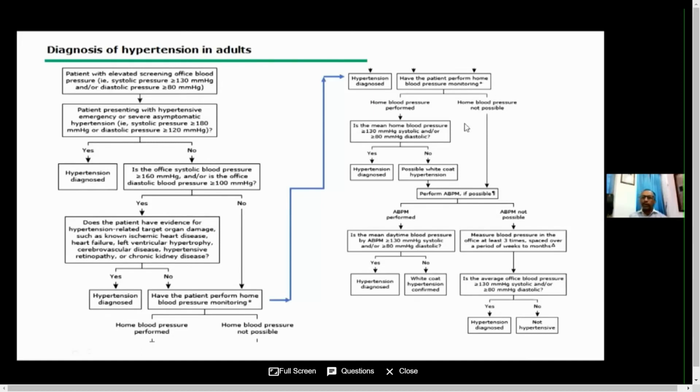Or if the person cannot do home blood pressure monitoring, then again proceed with ambulatory blood pressure monitoring. If the ambulatory blood pressure monitoring shows high values, then hypertension is diagnosed. If it is not, then white coat hypertension is diagnosed. If ambulatory blood pressure monitoring is not possible, then we have to rely on repeated office blood pressure measurement over a period of weeks, at least 3 readings, and see whether we can get the average blood pressure. If the average blood pressure is still high, we have to diagnose hypertension.